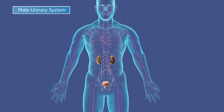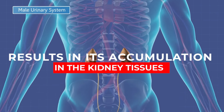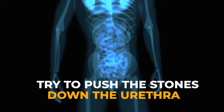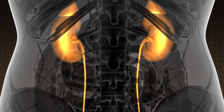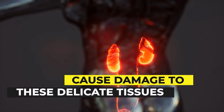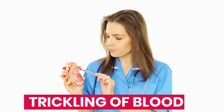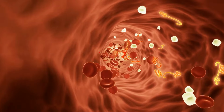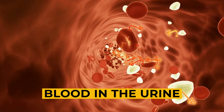The high concentration of uric acid in the urine results in its accumulation in the kidney tissues in the form of one or more stones. The person may pass blood in urine when the kidneys try to push the stones down the urethra so that they can be eliminated from the body. The stones rub up against the walls of the urethra and cause damage to these delicate tissues while they are being pushed down, causing the trickling of blood. This is the reason why high uric acid levels may present with blood in the urine.